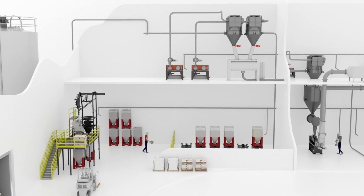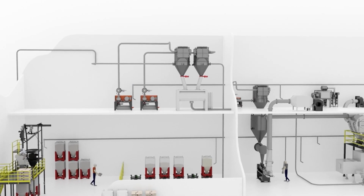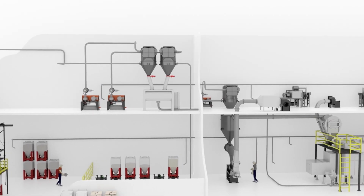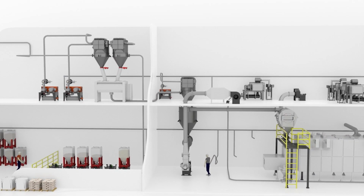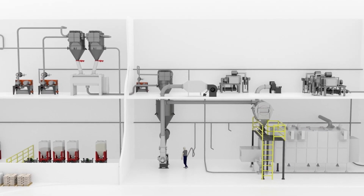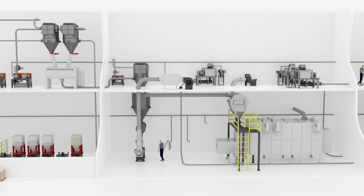Twin Sidewinder filter receivers fill the mixer from silos, bulk bags, and RIBCs according to the recipe, using gain in weight and loss in weight load cells to batch ingredients. The batch mix is then conveyed to the extruder fill system for kibble production.